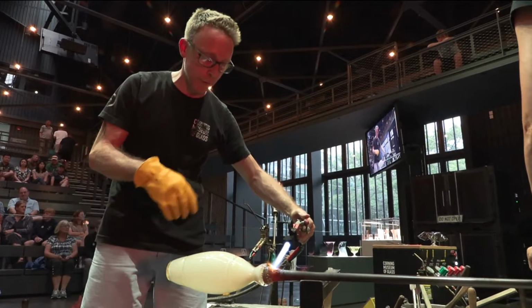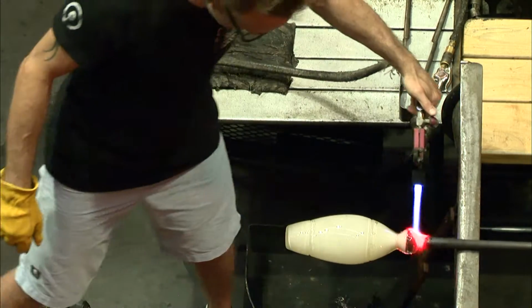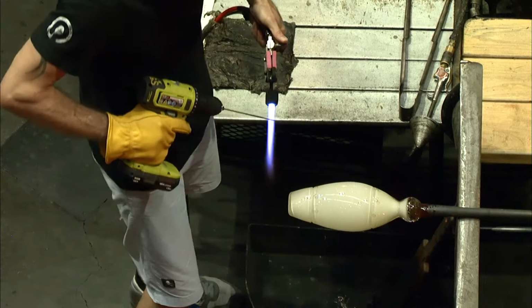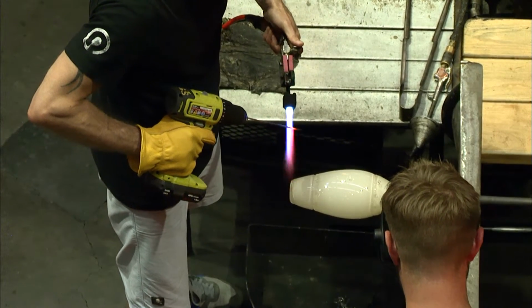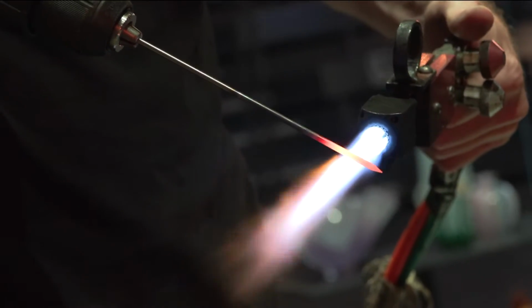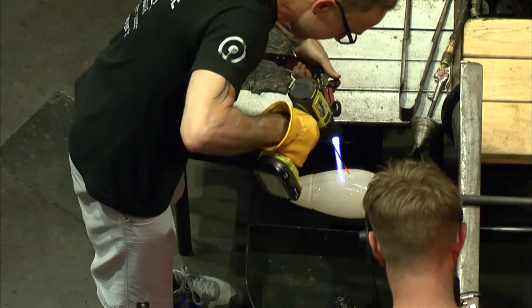The other nice thing about the powder that Chris is using is that it actually does leave a little bit of texture on the surface, because he's putting this on towards the end of the process, and he's not getting it ever too hot so that it's not melting smooth. So it does give this a really excellent tactile experience if you touch it.